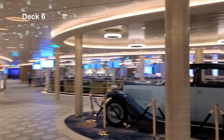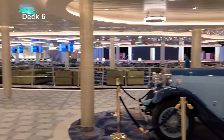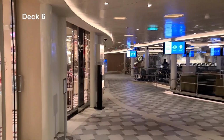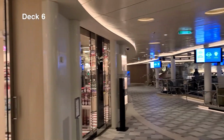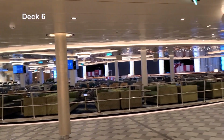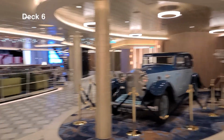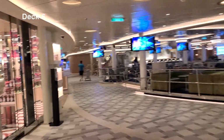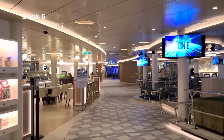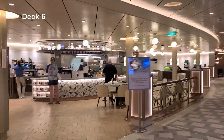Coming out of Central, we have a car to your right, and this is the bottom floor of the atrium area for the shows. We have the candy shop here on the left, Cherry on Top, if you want your late night snacks. Here's a pan view of the whole floor from this area, from the gateway all the way down to one place that I like to visit at least once or twice a day, Java Blue.